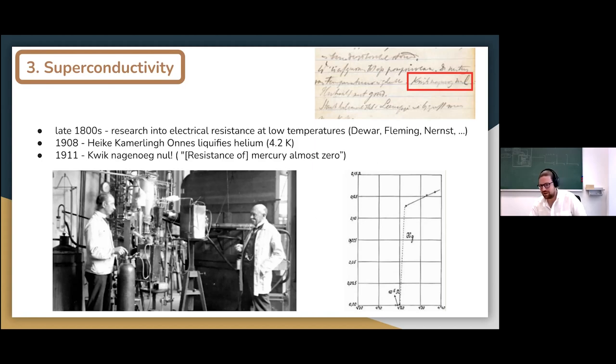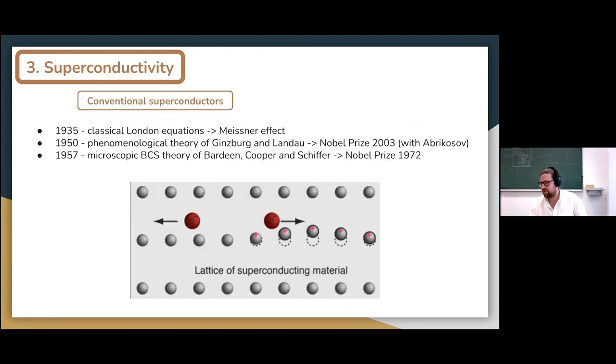And here's the plot from his original paper in which suddenly he stops seeing any resistance of mercury. So that was a breakthrough, really. And people spent some time to explain why this lack of resistance happens.